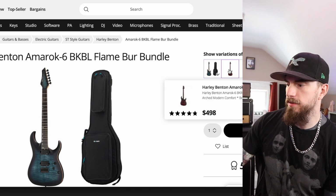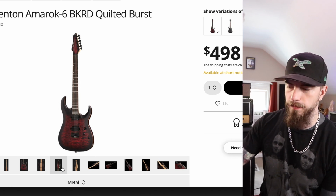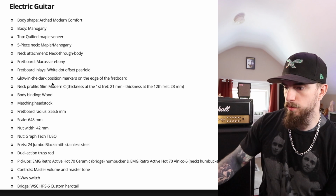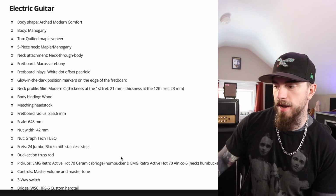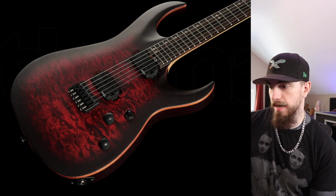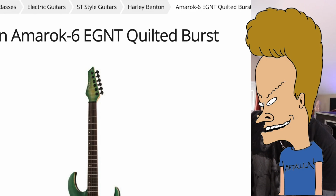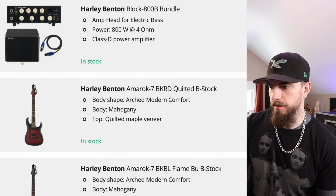In terms of Harley Benton, I've heard that the Amaroks are like the cream of the crop here. These are the absolute best of what Harley Benton has to offer. And let's take a look here. Mahogany body, quilt maple veneer, ebony board, Luminlay, Graphtec nut, 24 jumbo Blacksmith stainless steel frets. Okay, EMG Retroactive Hot 70s. So you can get stainless steel frets, ebony board, veneer, neck through, this is an awesome guitar. Damn, Retroactive EMG pickups, Hipshot, stainless steel frets, neck through for less than 500 bucks. Wait a minute. I hate the color green, but for 450 bucks, I don't hate it that much. All right, let's keep those in mind, okay? Right now, those are in the lead.